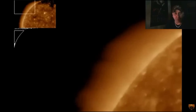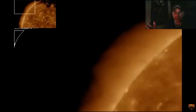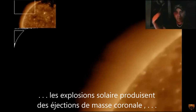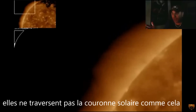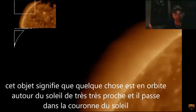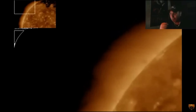Coronal prominences, if they do pop, they create a coronal mass ejection. They don't pass through the sun's corona like that. This object definitely signifies something orbiting the sun very, very closely and passing through the sun's corona.